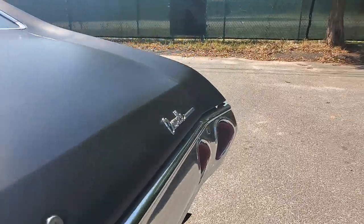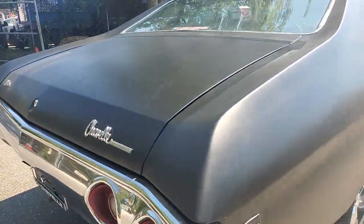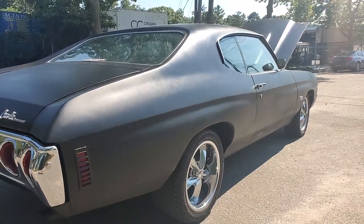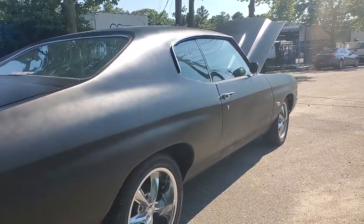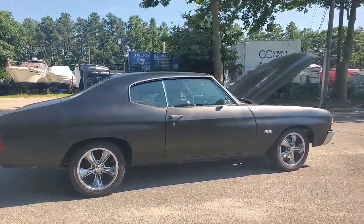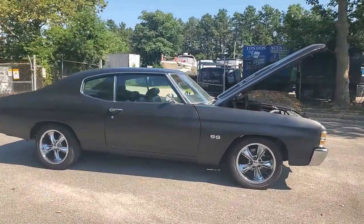Very nice body, no rust anywhere. Back bumper is a little hazy. It's got Foose wheels all the way around. Tires are like brand new in the back. You can see the body is super straight. Door handles, tumblers, rearview mirrors. Even the front bumper is a little bit hazy.